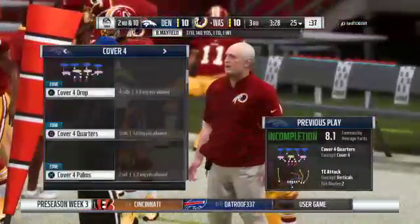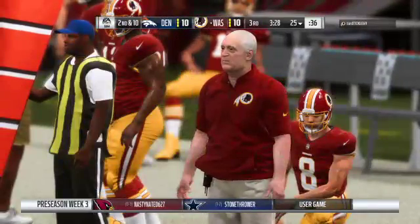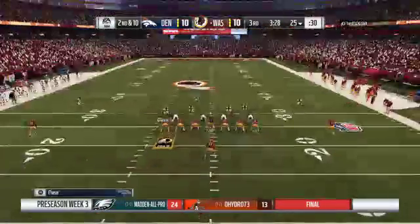Throwing on first down, but this one winds up to be incomplete. He couldn't quite hold it. Got hit. Ball pops out. Incomplete. An incomplete pass leads to 2nd and 10 from the 25.